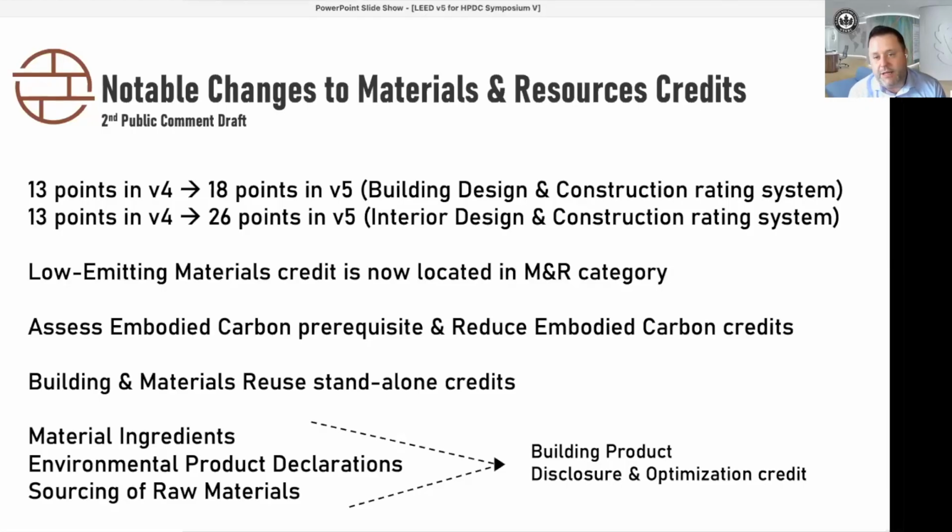Building and materials reuse is now a standalone credit. That used to be nested within things like whole building LCA, reuse, et cetera. We pulled that out as an additional credit again, and that recognizes not only the embodied carbon benefits of reuse, but also some of the other intrinsic value of keeping materials in use and in process as long as we can.